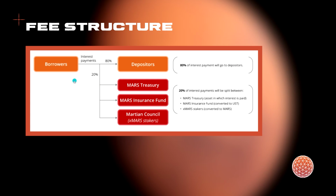And this is the fee structure. So basically the borrowers will pay interest payments to the depositors primarily, but 20% of it will go to the MAS Treasury, the MAS Insurance Fund, as well as the Martian Council. So it's only when the MAS Insurance Fund is fully depleted that they will actually go into the xMAS stakers and take from them.